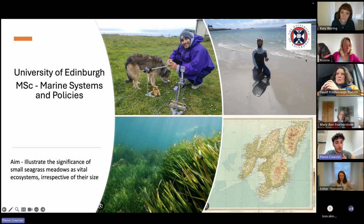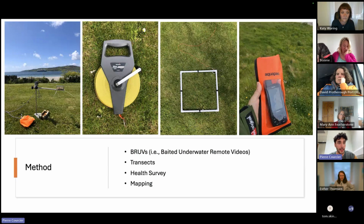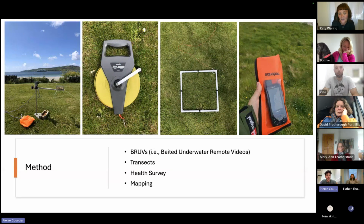Thank you. So what did we do on Islay? Here's the equipment that Katie, Pete and I used. On the left-hand side, you can see the BRUV. Some of you have seen it, and there were a couple of people when we were on Islay that were quite interested in it, because it does look quite funny at first. But essentially it's just a frame with a weight at the bottom, so that when you drop it down in the water in the meadow.